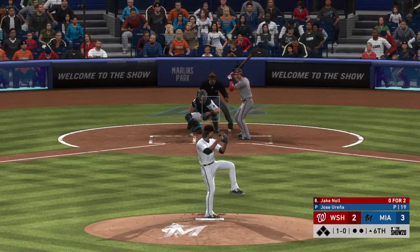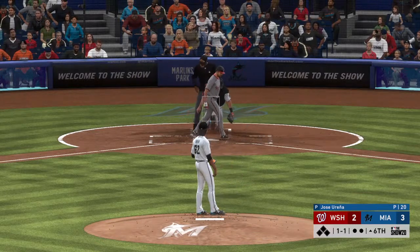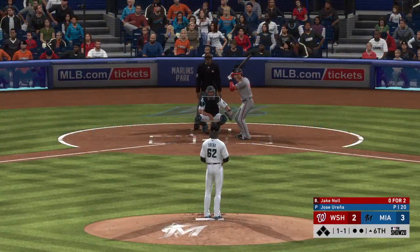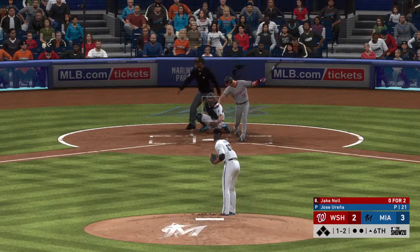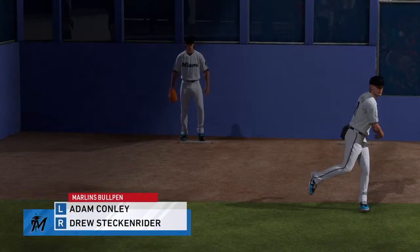The 1-0. That one's going to find the seats. Strike one. The 1-1 home is swung on and missed, and that's strike two. Right-hander starts to loosen up in the bullpen now.